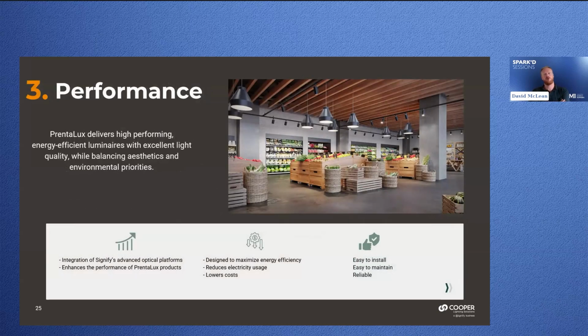Now I'll move on to performance, because at the end of the day, this is a 3D printed light fixture, so it needs to be able to cover all the performance that you need for your projects as well. So when I say 3D printed, it's that outer housing as well as some of the inner components, and you can trust Cooper for utilizing the high grade engines that we do have. So I love to boast about the cylinder as well as the track head.